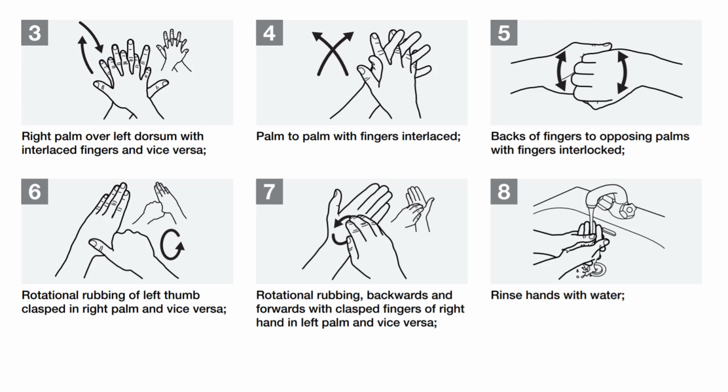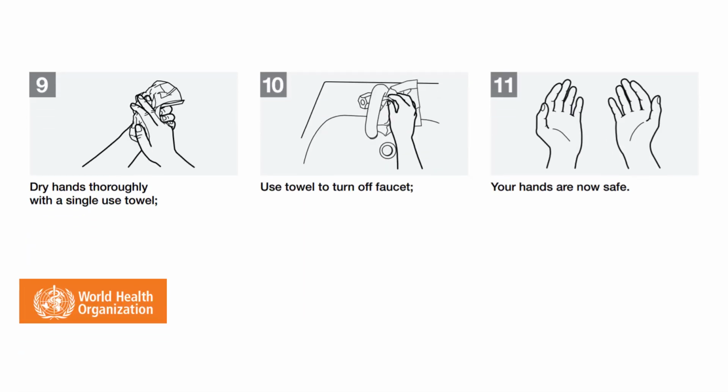Rotational rubbing of left thumb, clasped in right palm and vice versa. Rotational rubbing backwards and forwards with clasped fingers of right hand in left palm and vice versa. Finally, rinse your hands with water. Then, dry your hands thoroughly with a single-use towel. Use the towel to turn off the faucet. Your hands are now clean and safe.